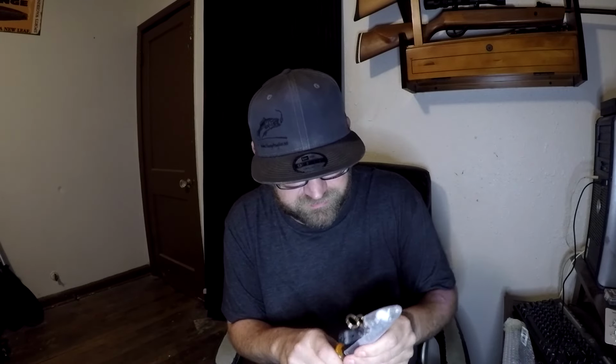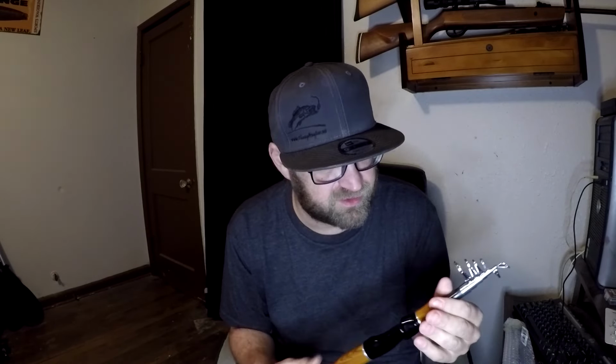Eyelets look alright. It's got a red tip. I do like metal eyelets over the ones with ceramic or plastic inserts, because those always get chipped or something and end up splitting the line, cutting the line. So this is not nearly as long as I expected it to be, but it looks like it'll, I don't know, I think I heard a crack there.